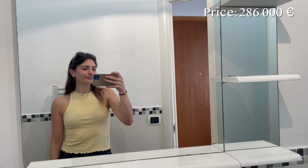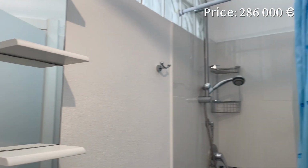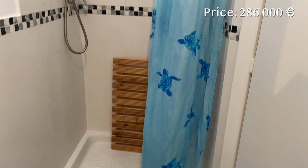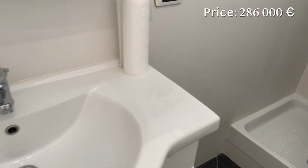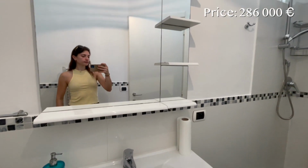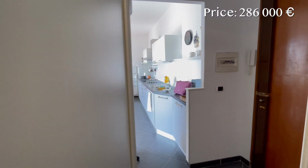And also a bidet, because the owners are Italian, so the bidet is very Italian. And I really like the little tortoises as a curtain. It's so cute. But yeah, it's very minimalistic. It's just convenient. You can refresh it a little bit if you want, but still, it's working.